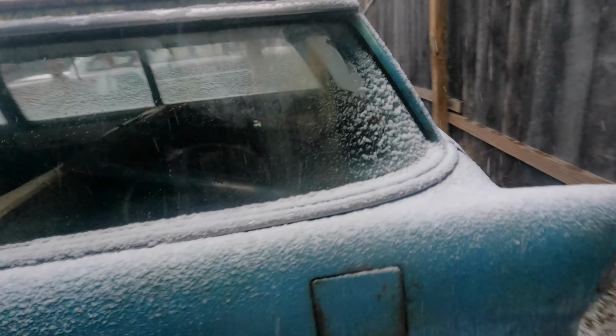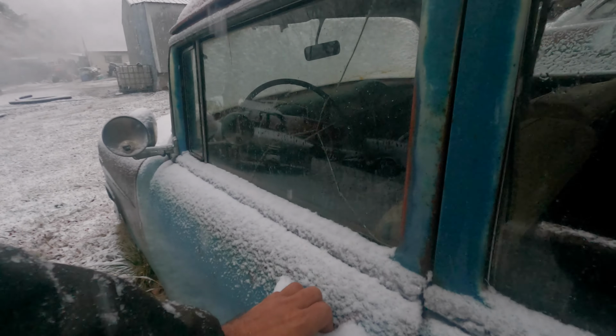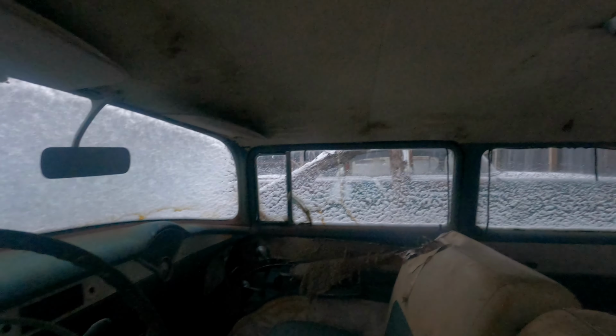This old 55 handyman right here, man, it's a great start. It's got all kinds of cool going on. Got a lot of rust in the bottom of it. But man, look, it's still all there. It's a good start. Just got to stay after it long enough to complete it.